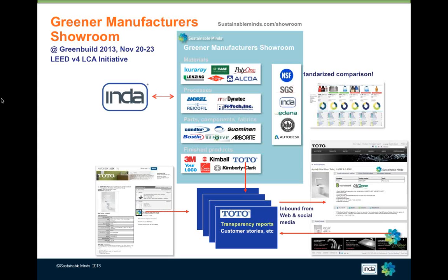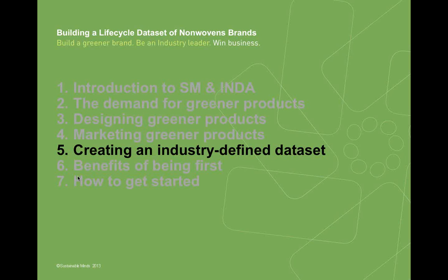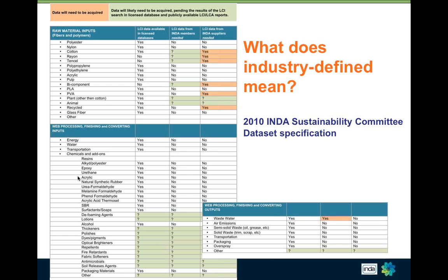There's certainly a crossover in those industries, and we will be promoting the Greener Manufacturer Showroom at industry events and in the marketplace across these industries. We'll not only be promoting the manufacturers across the value chain who are participating, but we'll also be promoting the industry associations and the standards and certification and testing companies that are working with us to develop and verify our program and their results.